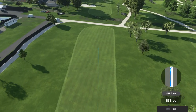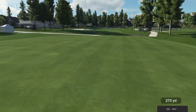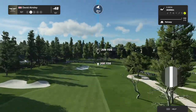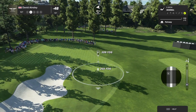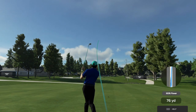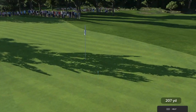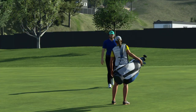It's like they got all of that one. That's on a good line. Playing from around 210 yards here. Going with the 5-iron here. This looks to be heading to the green. That was a beauty.